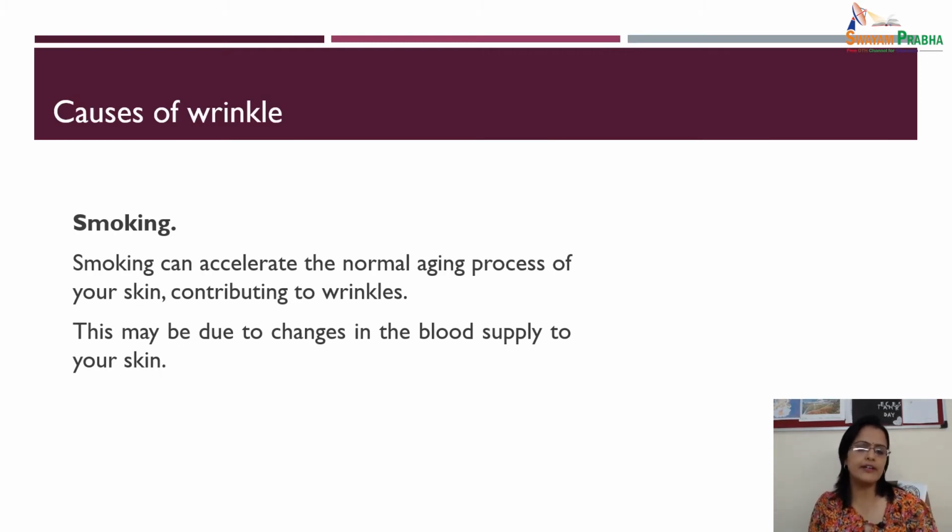Smoking can accelerate the normal aging process of your skin. It contributes to wrinkles. This may be due to the changes in the blood supply to your skin.